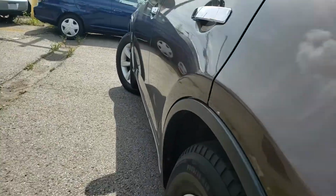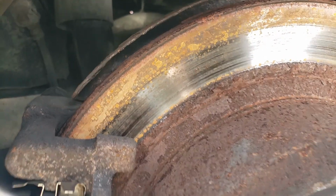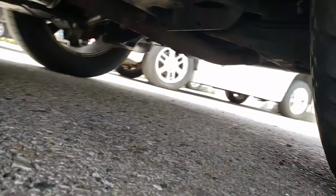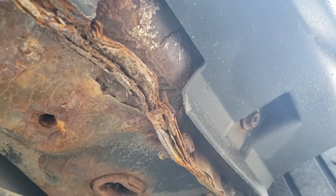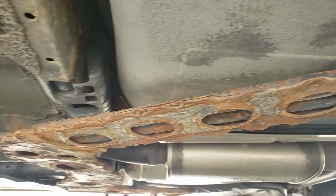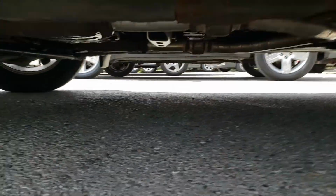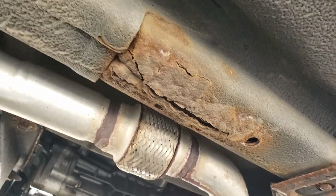This last tire, again, we find the matching 2014 with pretty pooched rotors and pads as well, just as bad as the other side. Can't really see them in this. And again, some more rustiness here coming through. This frame rail as well. So both driver and passenger frame rails do have a good amount of rust in there. Right there.